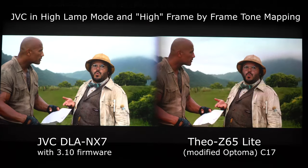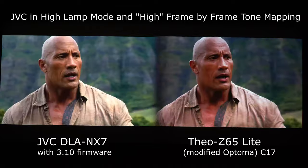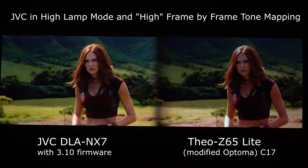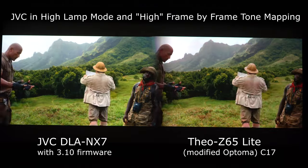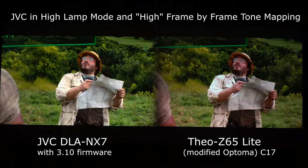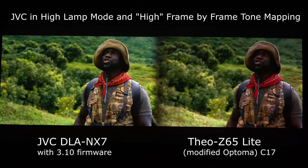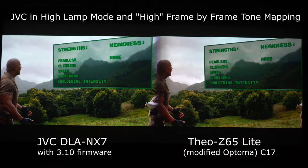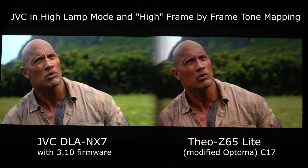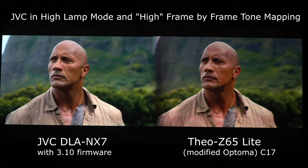Yep. That's one of the downsides of their frame by frame, that it's not taking into account how much light you have. Now, you can see by putting this in high, it's drastically different, where now the left side looks like it has more pop than the right side does. And that is one of the drawbacks of the JVC, that it's not optimized based on your actual measured white. You have to figure out which frame by frame mode works for a specific movie.